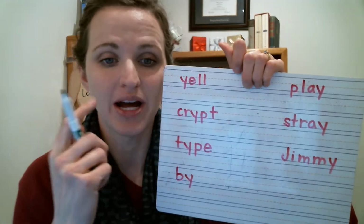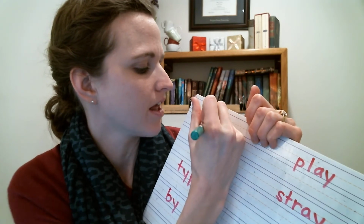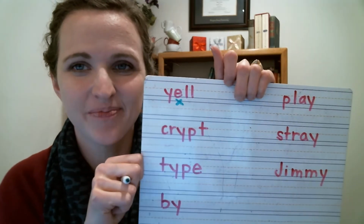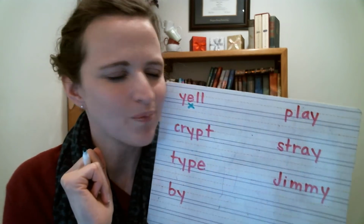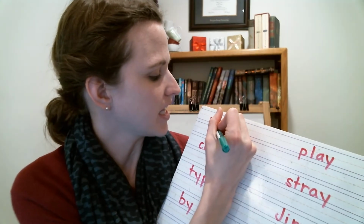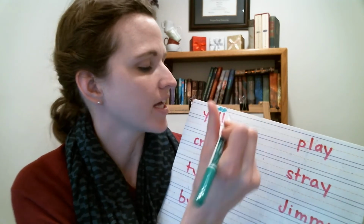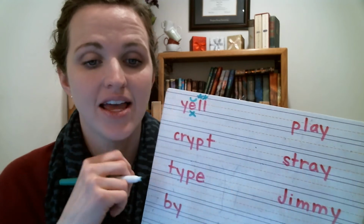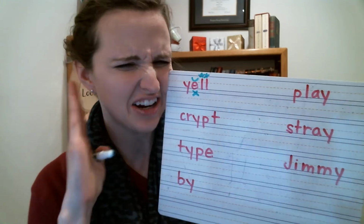The very first one, I see another vowel in the word, and the Y is at the beginning. That lets me know this Y is going to be a consonant. I have the E, and then there's some guardians here. So my E is short. Y-e-l. Yell. Yell. Please don't yell. It hurts my ears.